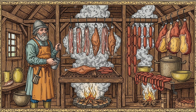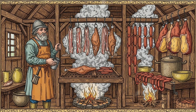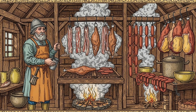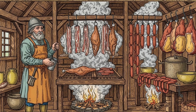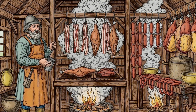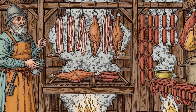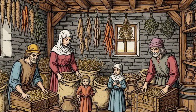Class differences shaped winter survival profoundly. Nobles and wealthy merchants stored far more food than they needed, filling entire rooms with grain, barrels of salted meat, wheels of cheese, jars of preserved fruit, and casks of wine. Their cellars were stocked not just for survival, but for feasting. Even in January, a noble's table held multiple courses, roasted meats, spiced dishes, imported delicacies. They didn't ration, they indulged, sometimes ostentatiously, hosting banquets while peasants outside their walls starved. This disparity was visible and resented.